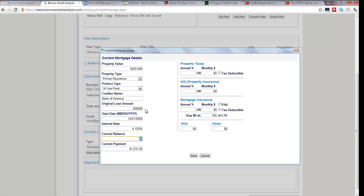Look at my statement here. It looks like $194,500. Great. Okay. So since it's a refinance, we know that your tax and insurance are going to be the same. So we'll just kind of leave that off. If you guys want to put all that in there, you can. We put it here for you to do that.